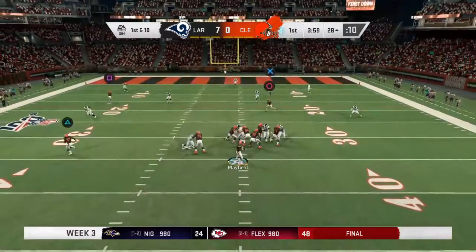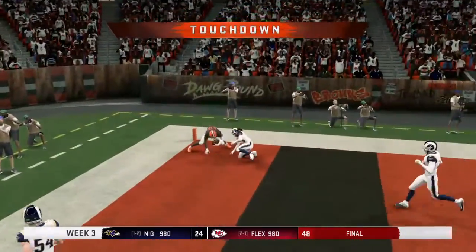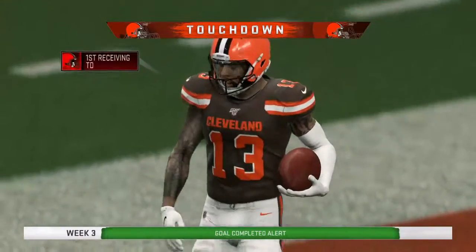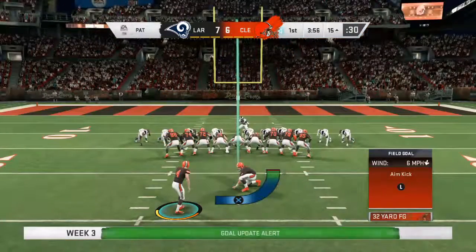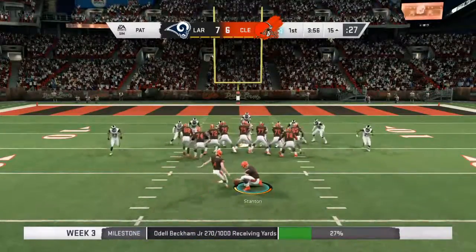To throw, Mayfield. Going to throw deep for the end zone. And that's going to be caught for a Browns touchdown. Beckham, his third touchdown now on the year, as his guys are on the board here in this first quarter. So a one-handed catch from OBJ in the end zone.